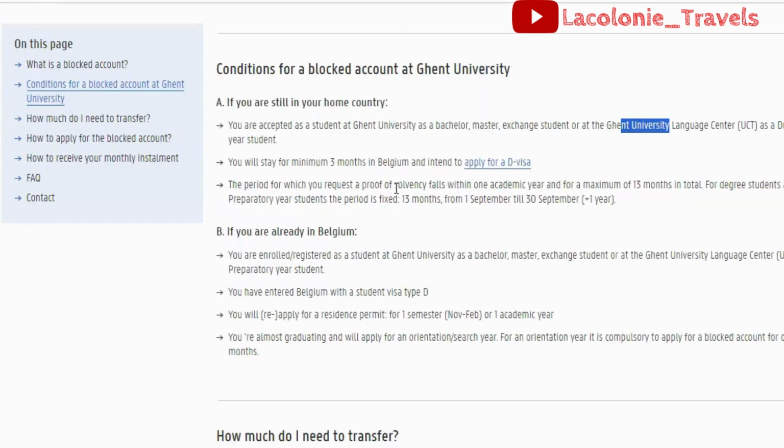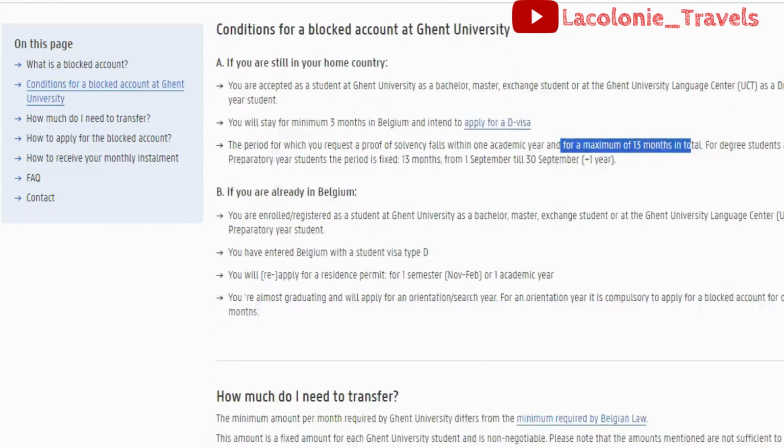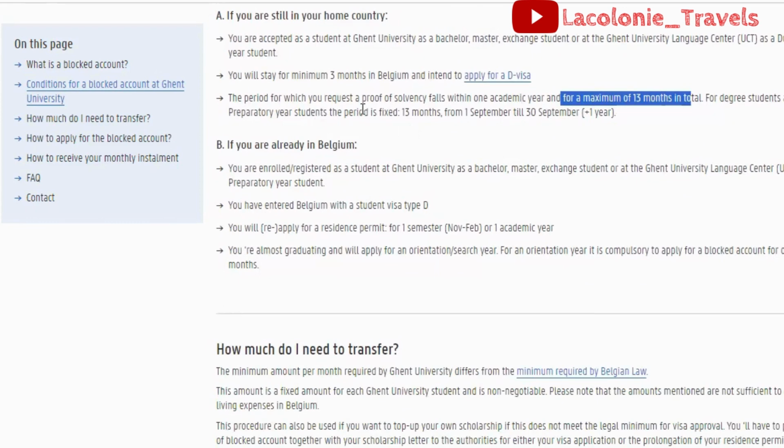The period for which you request a proof of solvency falls within 1 academic year. So you can only block money for 1 academic year, but they said a maximum of 30 months in total. If you're going for the first time to Belgium and you want to use a blocked account, you need to block for 13 months as a Ghent University student. For degree students and Dutch priority year students, the period is fixed at 13 months, from the 1st of September, when your course starts, till the 30th of September the next year.